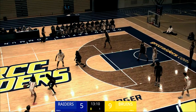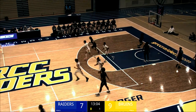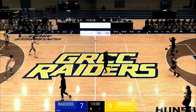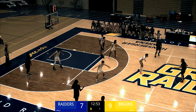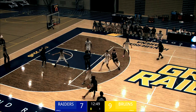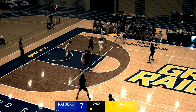Getting it across the timeline. It's Javonte Jones. He'll float one up, and Jones gets the bucket. Javonte Jones with his first bucket of the game. Both teams are a little chilly right now as the Raiders are 3 of 16 for 18%. Bruins 4 of 13. That'll heat up though. We are early in this game. We only got 7 minutes under our belt.